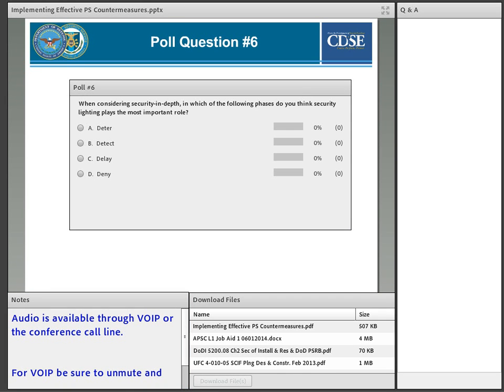When considering security in depth, in which of the following phases do you think security lighting plays the most important role? So remember our 4 Ds. Is it A, deter, B, detect, C, delay, or D, deny? Looks like most people are thinking it's the deter stage. Okay, think about it. It looks like we're getting some changes in answers.